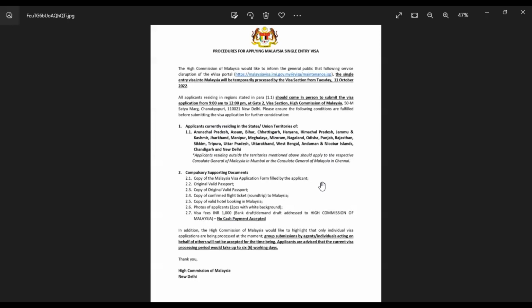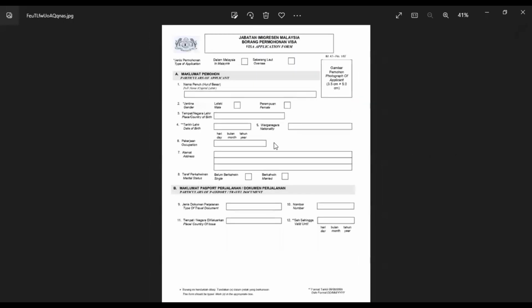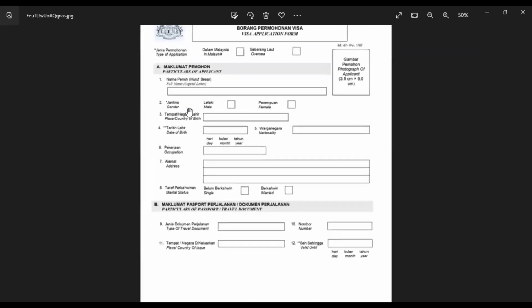So as you can see, the application form, it's 3.5 into 5 for the photo. I'm going to start with the right hand side, and the name is as per your name on the passport. And this is given, I'll zoom in a little bit, in Malay, that is the Malaysian language, and in English. So please go through this carefully and then choose the right option and enter your information. Country of birth would be India in our case, and your date of birth, and the nationality would be Indian, and the occupation, I am a software engineer, so I would put software engineer here, and the address would be my address in Bangalore.